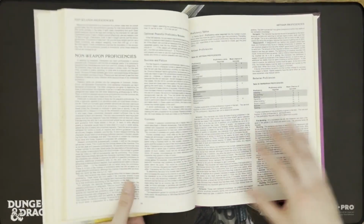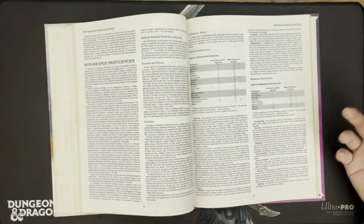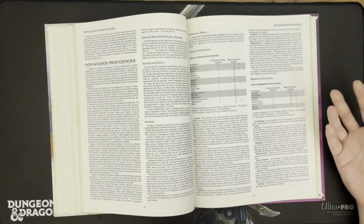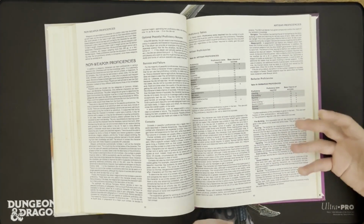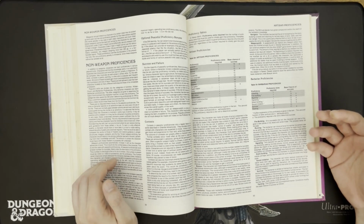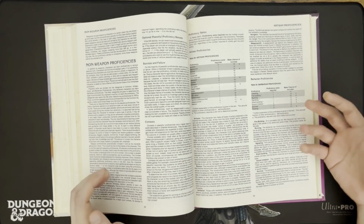Something else this book was infamous for was introducing non-weapon proficiencies to AD&D. So these days, if you want to use a skill like stealth or persuasion or athletics, these are part of the skill system, and skills have been in D&D since 3rd edition and onward. Non-weapon proficiencies are the early rudimentary version of skills being introduced into D&D.